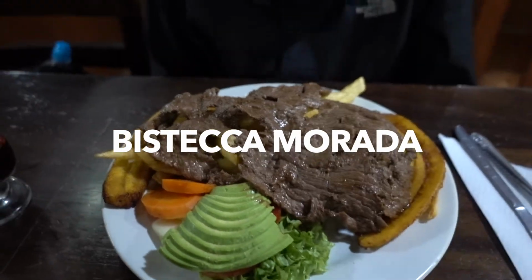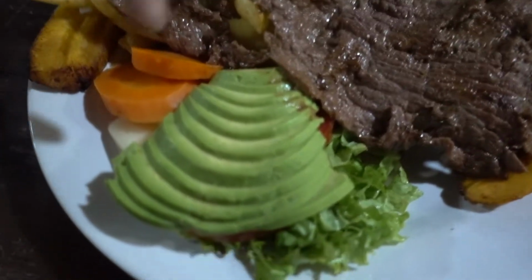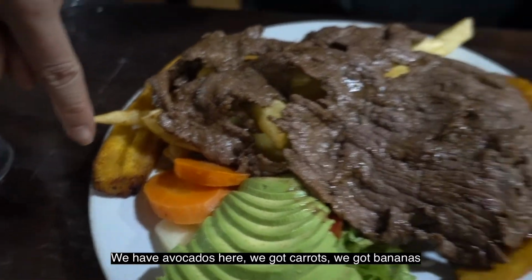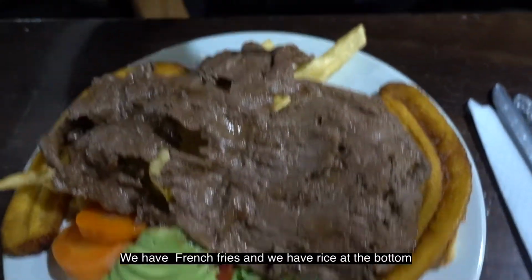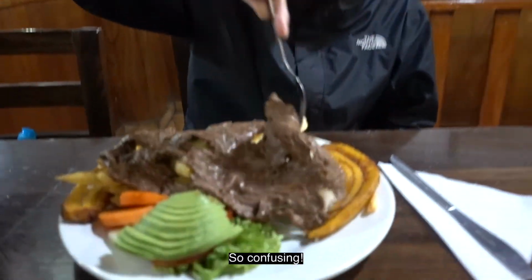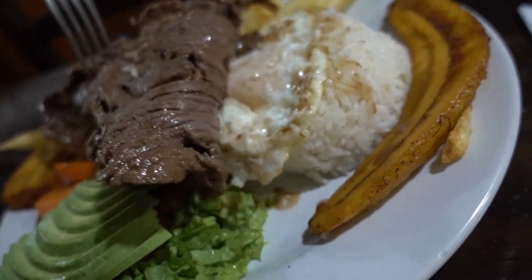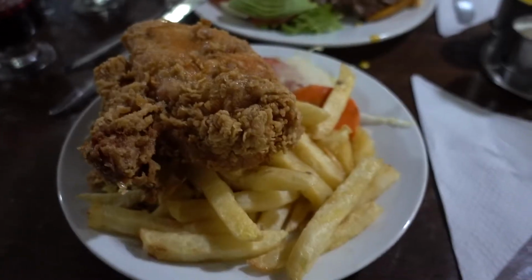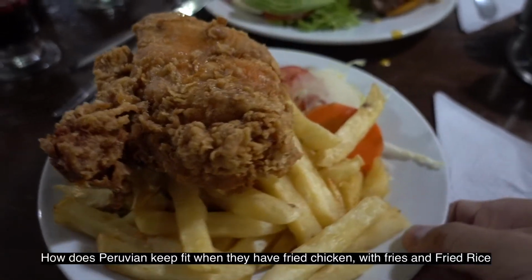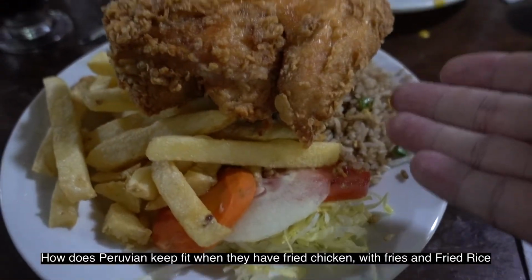Oh wow, it's a bistec morada. What do we have here? Okay, we have the piece of meat right on top. We have avocados here, we have carrots, we have bananas, and we have french fries. We have french fries and we have rice at the bottom of here. And egg. So confusing. Oh, it's chow fan? Yeah, it's chow fan. Yeah, are you gonna have that? Peruvian keep fit when a fried chicken comes with fries and chow fan.